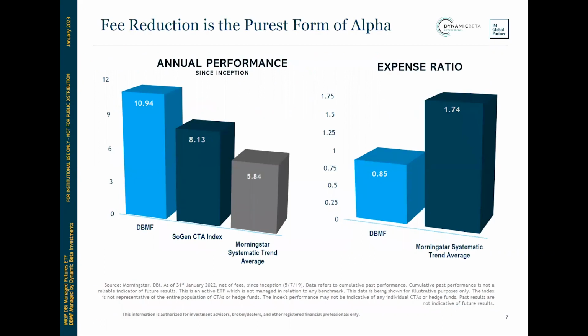Thanks, Andrew. So I opened by describing DBMF as elegant, efficient, and effective. This slide tells that story very simply, showcasing the since inception performance of DBMF versus the category average as defined by Morningstar. And while it's not always all about fees, I think Jack Bogle proved pretty convincingly they certainly do matter. In fact, they matter a lot, especially in the managed futures category. And this simple notion is one of the mottos of Dynamic Beta, that fee reduction is the purest form of alpha, and it's a key characteristic of what makes DBMF unique and compelling.